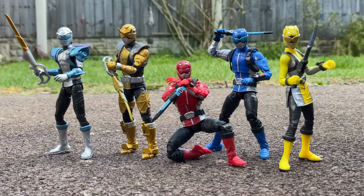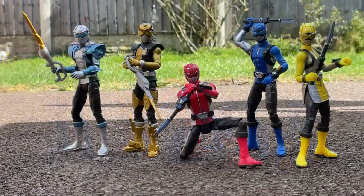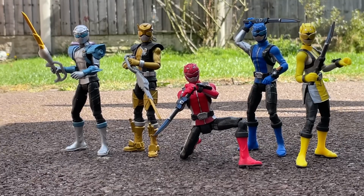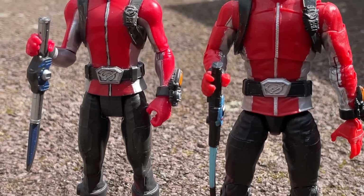It would be great. Also, the fact that the proportions of the Lightning Collection team are so jarringly different to the basic line figures. Although they are the same height, they look extremely different side by side. So yeah, I hope we get them maybe as like a Pulse exclusive or something.